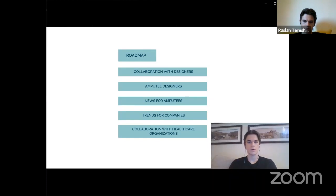Also, we created a roadmap. We need to get in touch with fashion brands to create cover design collections. Encourage amputees to design and share their own textile cover prints. We already have the first design reference from an amputee. Provide amputees with the latest updates about initiatives, projects, and solutions in the prosthetic community. Research and generate trend reports about prosthetic design for healthcare innovation startups and companies. Collaborate with existing organizations like Amputee Coalition to combine their resources and expertise with our fresh vision and enthusiasm.